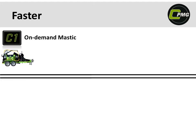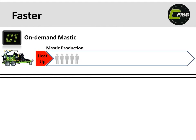The C1 is designed to produce a steady stream of mastic all day once it's heated up. The heat-up time is best in class and less than 1 hour. Once it's hot, even wet aggregate can be dumped out of the tow vehicle into the machine and it will produce consistent mastic continuously. Over an 8-hour shift, the machine can make over 24,000 pounds of mastic.